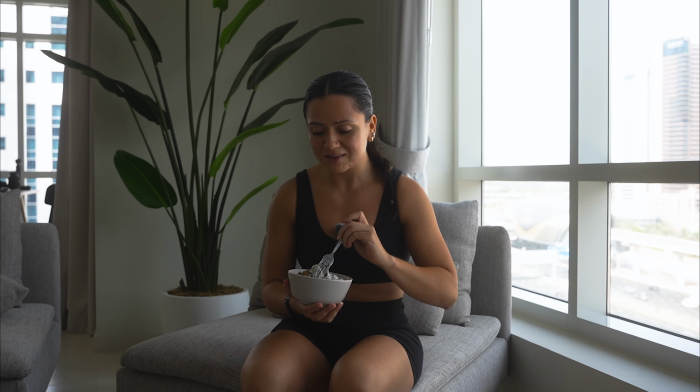You can easily grab a recipe online and switch it up to your own liking. Maybe you don't like garlic, take the garlic out. It's really just about finding what works for you and what you like. And this is absolutely delicious. I'm going to devour this.